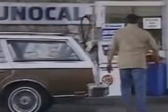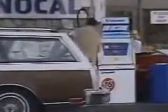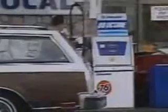Now that you know the kind of gasoline to use, let's see if you can get it into the gas tank. Sounds simple, doesn't it? Well, not so simple for some. This customer pulled up on the wrong side of the island. A lot of people make that mistake. If your filler is on the left side of your car, pull up on the right side of the island, not the left.